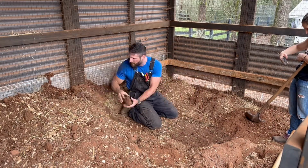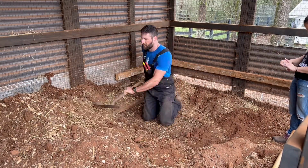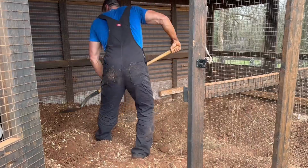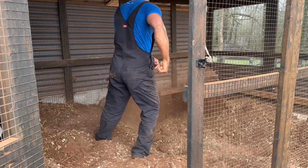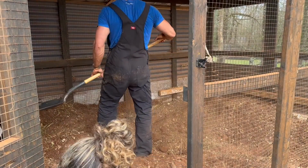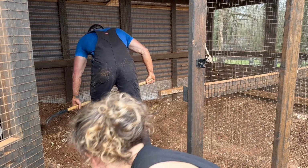So that's as deep as our rabbits could then dig, right? And then once we had the mesh on ground level, we filled in extra dirt. So we got 6 cubic yards or whatever of dirt, and we started filling it in, hauling it in from the front of the house. We have the dirt pile and fill it in.